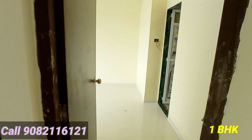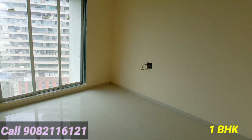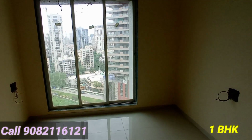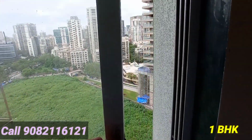So now I am going to enter the huge, spacious master bedroom with attached washroom. One of the big size master bedroom areas. This is the master bedroom with attached washroom. So it's an attached washroom. Space is everywhere. So I'm going to show you the view.